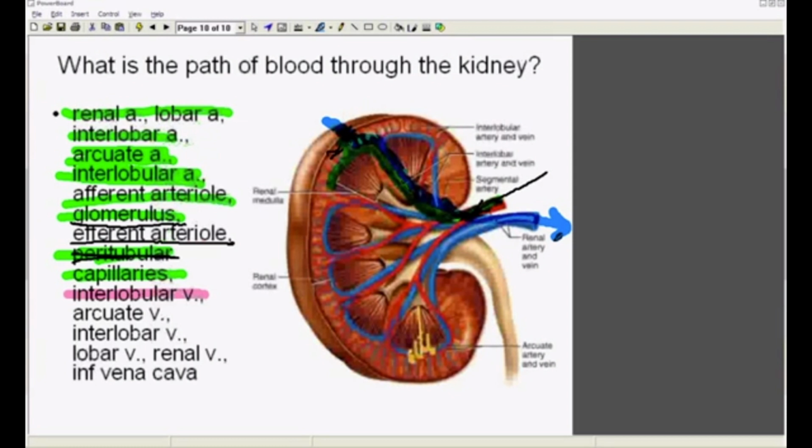So that's all of part one of this lecture. The next part, we're going to start really looking more at the microscopic anatomy and physiology of the kidneys.